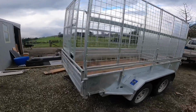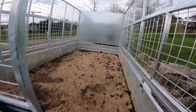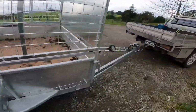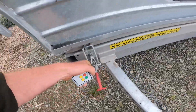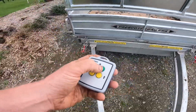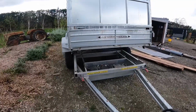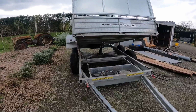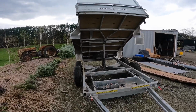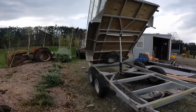This morning I picked up the 2 calf club calves from down at Robbins and got them dehorned, so I had them in here. That's why I've got the crate on it. But I'll just show you how it tips if anyone's interested. I'm going to release these first. I've got a remote. So that's it.